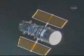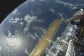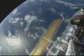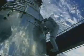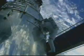During the 8-day mission, STS-103 restored the powerful telescope to working order, and upgraded some of its systems, allowing the decade-old observatory to begin its second decade of astronomical observations.